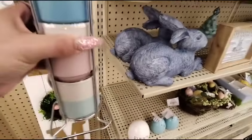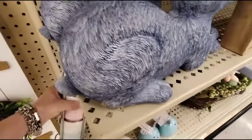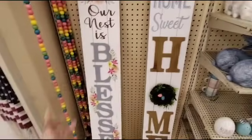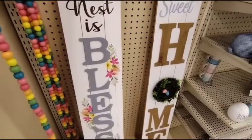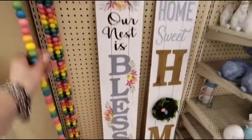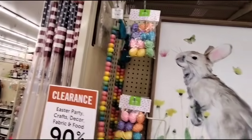Oop, be careful. Never mind. This thing is going to... There's no tape holding it or anything. I don't want to lift it up. Put that back. Alright, they do have these. They only have two of the long signs, Home and Our Nest, 90% off, $25.99. The garland, 90% off, $8.99.